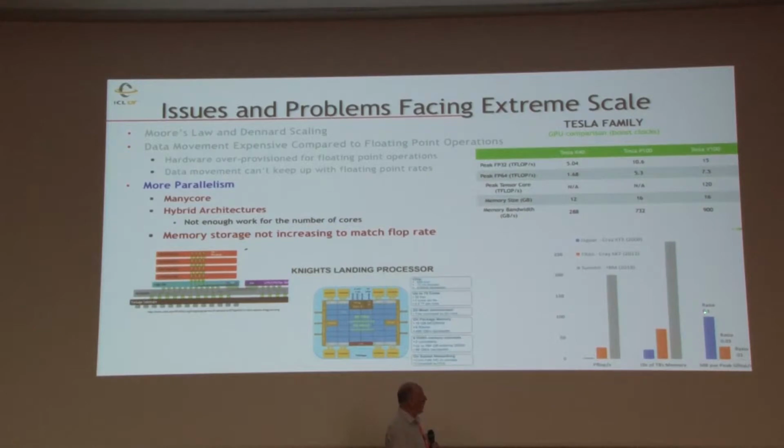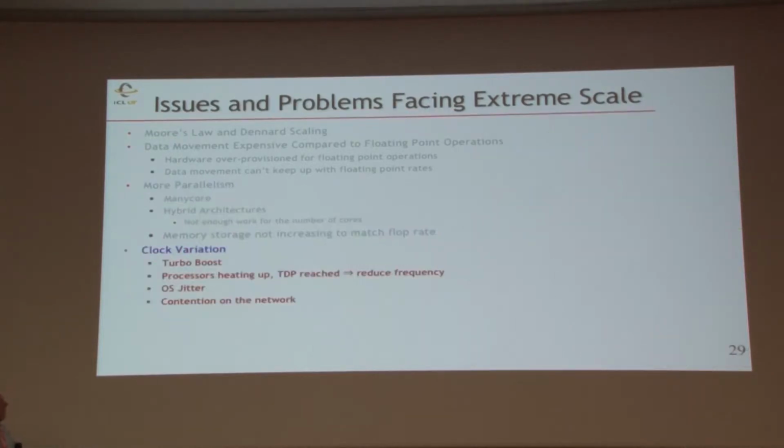This is Jaguar. The ratio of memory to floating point capability was at 0.1. With our current machine Titan, it's at 0.03, and the new machine Summit, it's going to be at 0.01. So you see that big change there in terms of the amount of memory that's in the machine and the floating point rates. So that has an implication on the size of the problem that you can solve on these bigger machines. We don't have enough memory here to really adequately address that, is one concern.